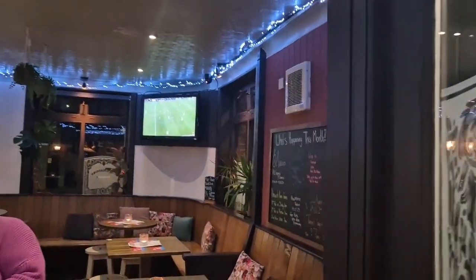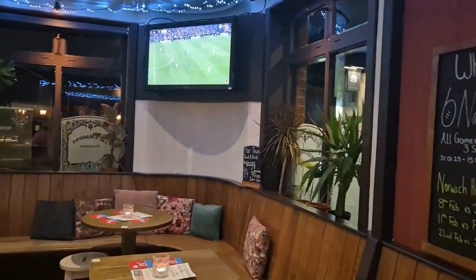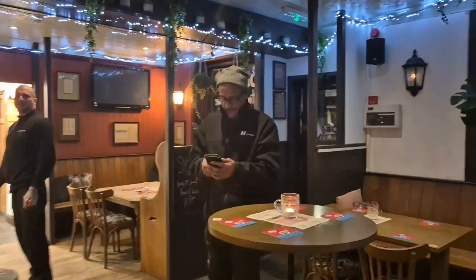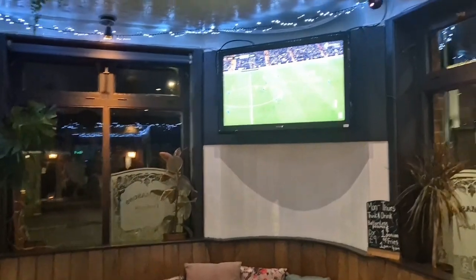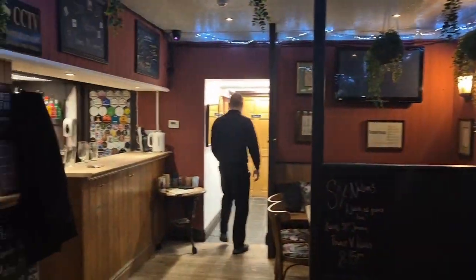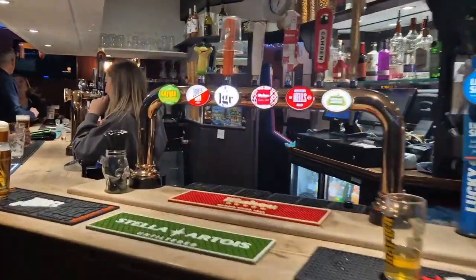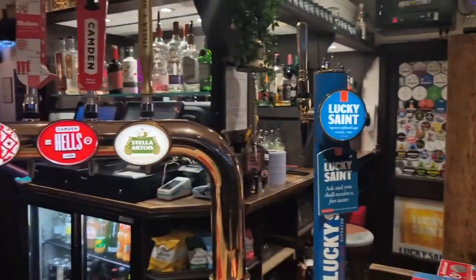They've got a sport up in the corner, and plenty of other little bits to be getting on with in here. Good pub, good pint of Hawkston, and if you want to watch the football, you can do that as well. Rattler as well. We haven't seen Rattler many times so far today, but there you go.